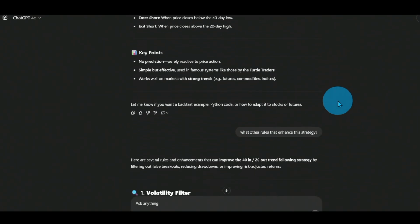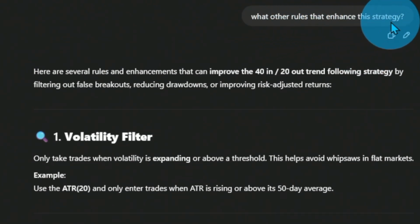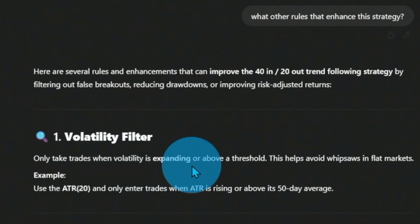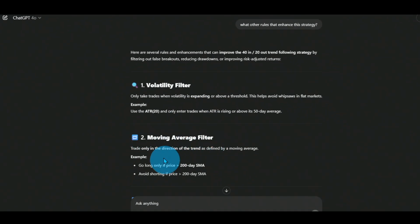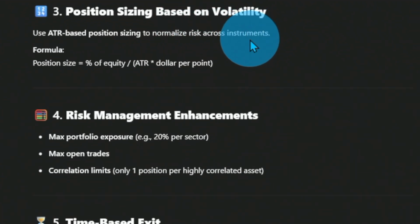Now remember, this strategy was developed long time ago, and we can easily enhance it. And in fact, ChatGPT also knows this. So here is my next question to GPT, which is what other rules enhance this strategy? And it suggested several. Volatility filter, moving average filter, which is direction, which is what I always advise, volatility and direction. And then we have position sizing based on volatility. That will also enhance performance.